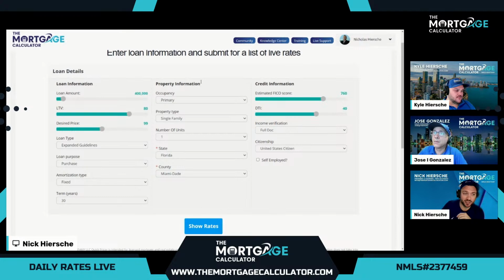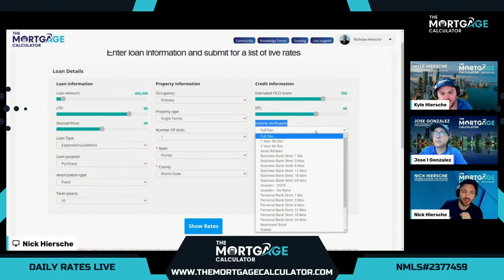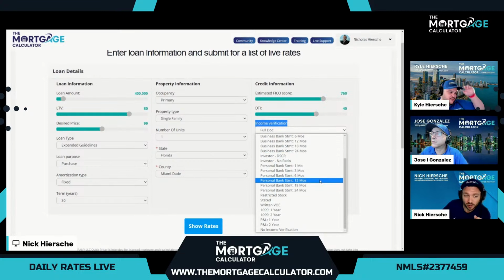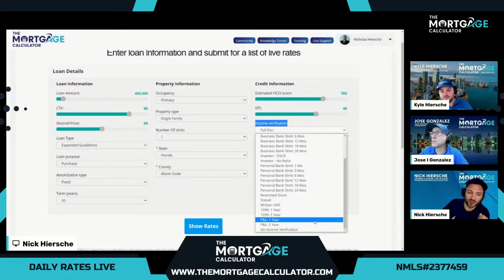So everything else will stay the same here, but we do get one new option with non-QM. That's our income verification option. Now, full doc, that's what we use for conventional FHA. That would be 2 years of tax returns. Kind of defeats the purpose selecting that. Typically, we select a non-QM in order to use alternative income, such as 1 year alt doc, 2 year alt doc, asset related, where we don't even need any employment. We just use assets. Business bank statements are very popular. DSCR we'll talk about in a minute. Personal bank statements, very popular. We also have VOE, 1099, P&L, all that stuff.